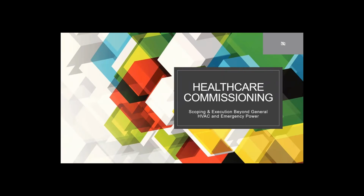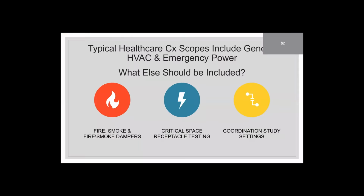We get a lot of commissioning RFPs out there. People are looking for more of the general HVAC and emergency power systems. But what we're finding is we need to start diving deeper into some of the systems out there. So there are kind of two RFPs out there: commissioning light, and "I want to see everything going on with the building."